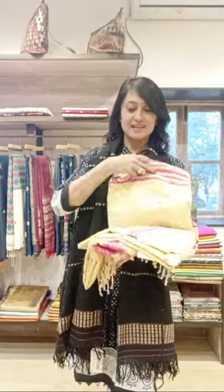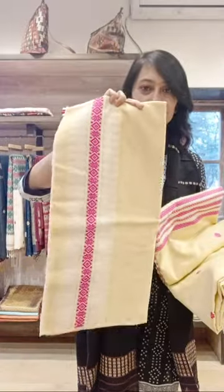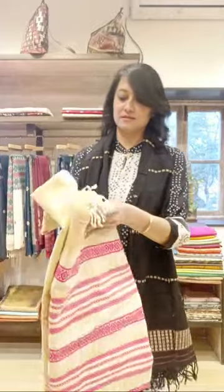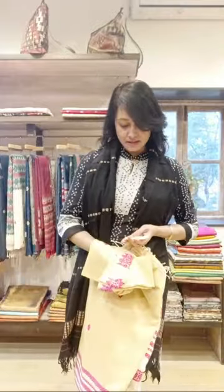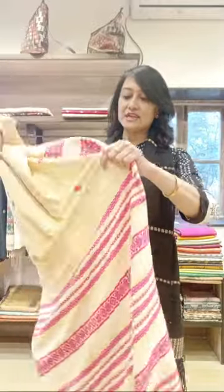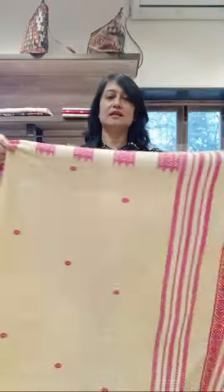We start with this beautiful Assamese weave saree. It's a beautiful saree. Personally, I love this. It's very soft on the skin. This is the blouse piece of the saree. And it is a cotton airy silk saree. Cotton and airy mix. Airy silk and cotton saree.